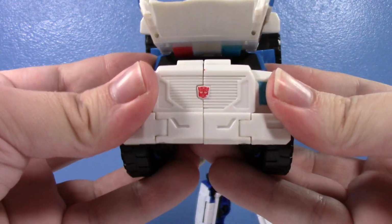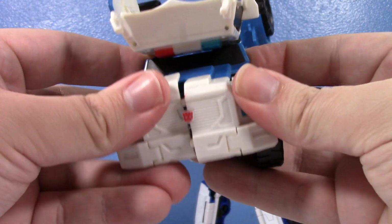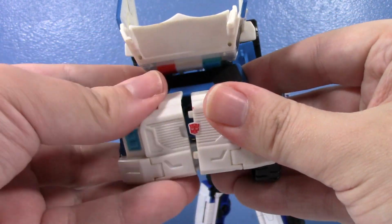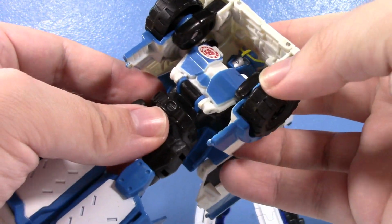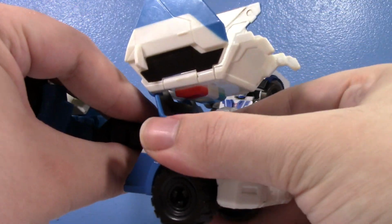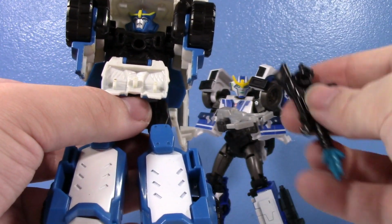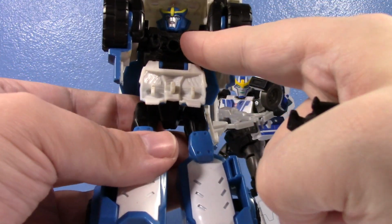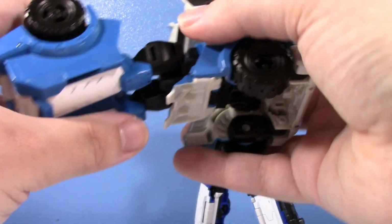I do appreciate that little tiny printed Autobot symbol there, though. I'm kind of surprised they did that given how it had the sticker. But I don't think the sticker is really going to be visible in the robot mode. So I think that's probably why they went ahead and were like, hey, let's just print one. I remember, aren't those pegs good for something? Oh, no, this peg is good for the weapon storage. That's what it is. We'll do that later.